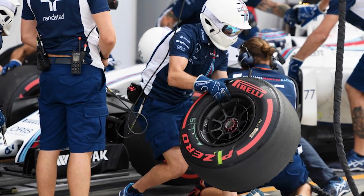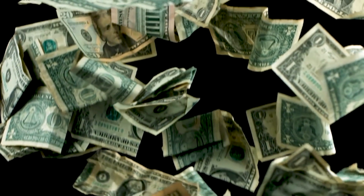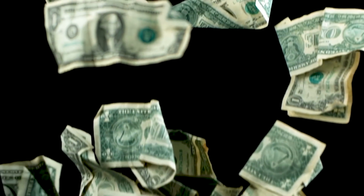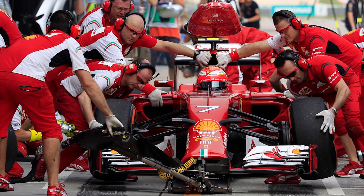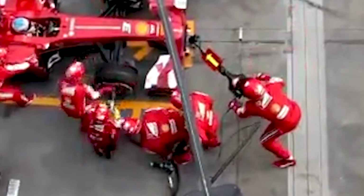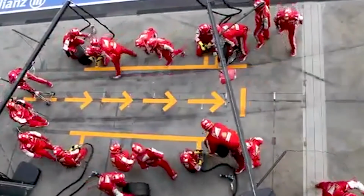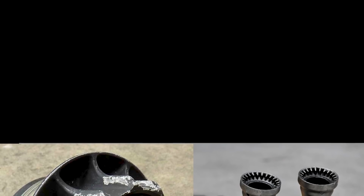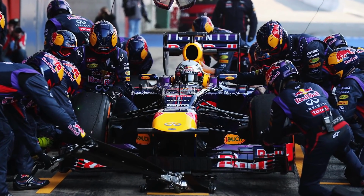Well, two things: investment and practice. Since 2010, a lot of money has been invested in perfecting pit stop technologies and improving them where they could. Innovations such as the pivoting jack, which allows the front jackman to step out of the way before he lowers the car, and design changes to the wheel nuts and guns continue to shave fractions of a second off stop times, making them ever so slightly faster.